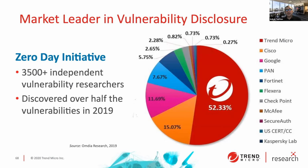I already mentioned the Zero Day Initiative. This is the world's biggest bug bounty program. And last year and also previously, we are market leader in vulnerability disclosure. Last year, we reported more than half of the vulnerabilities in the market. And this is really important if you think about security and those security scanners. Everybody can scan, but if you don't have the research and knowledge, then you don't find much. But the more you know, the better your threat research is, the more you find.